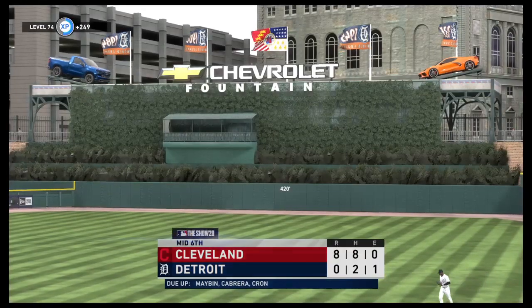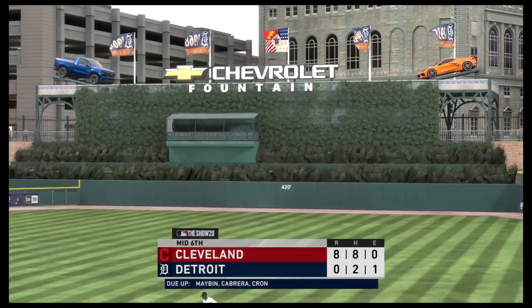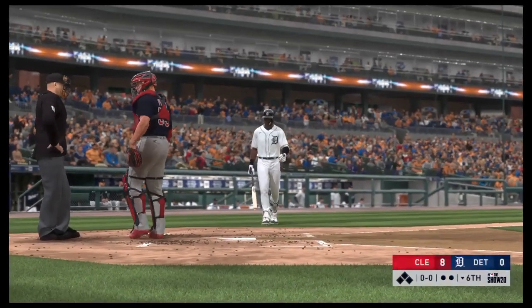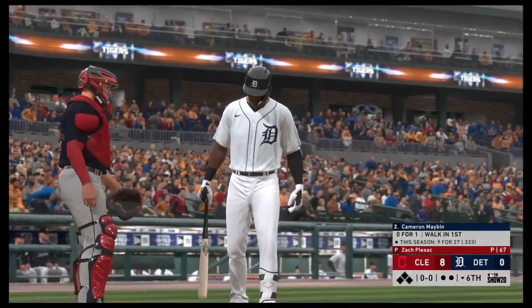But not before they claim the lead here as they bat around and hang an 8th spot on them. 2, 3, and 4 due up in the home half of the 6th. Cleveland's out in front, 8-0. In now, Cameron Maybin. He leads off this half inning in what they hope will be a rebuttal to all those runs they just gave up.